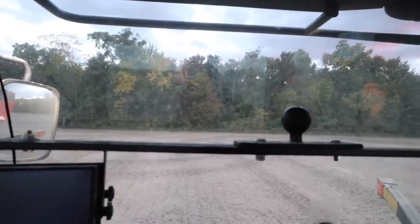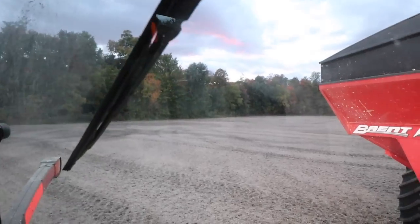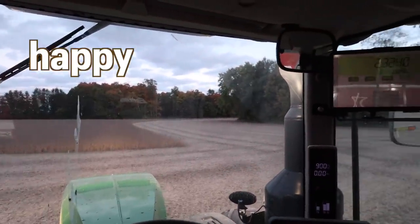Okay. Almost done. I hate this record button, Mom. Also, look at these beautiful trees. I know it's kind of dark and my window is filthy. But they are so pretty. I love them. Some more over there. Oh, I love fall. Happy fall, y'all.